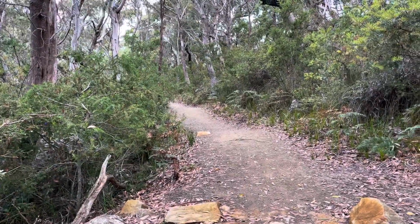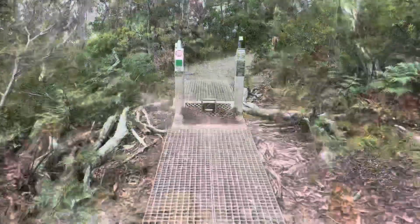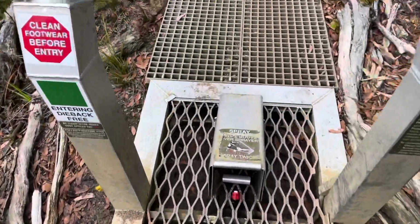So I'm going this way, up to Bear Knoll for the night. It's a free campsite. Now we can't be spreading dieback, so time to clean my boots.